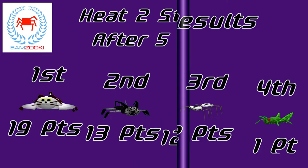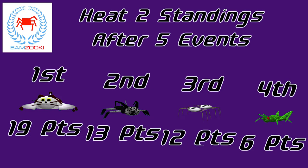This leaves the standings like this. Yanghu leads with 19 points and has a 6 point advantage over 5TN2 with a run event to go, with an each win only picking up 4 points, so Yanghu is automatically qualified for the quarterfinals. Congratulations. 5TN2 is currently in second place with 13 points, with Ugly Bug in third with 12. They've been closely matched up throughout this entire round.